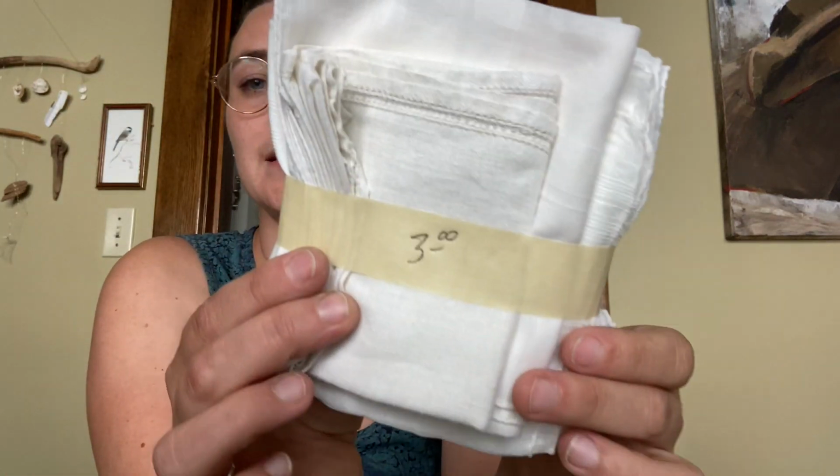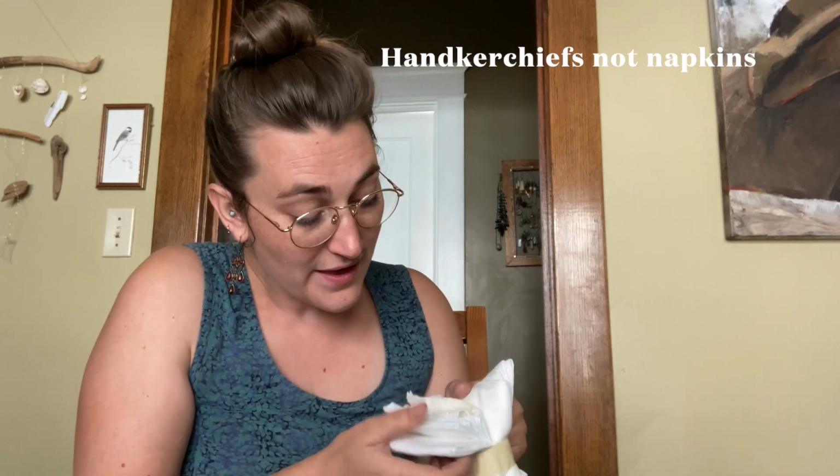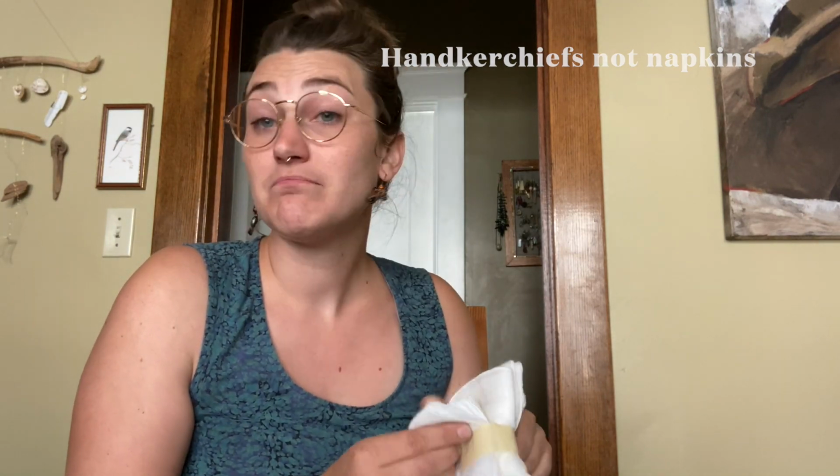I got some linens. The first was this pack of just white linen napkins. They are not all matching. So we'll see what we get, and maybe I can make some pairs, add some of my own embroidering, because I'm really enjoying that.